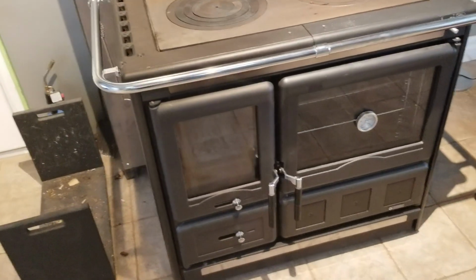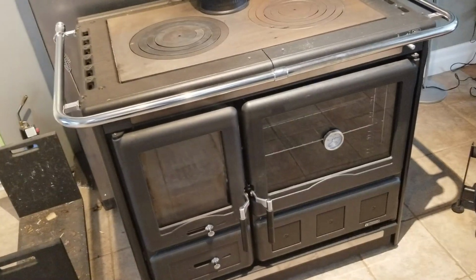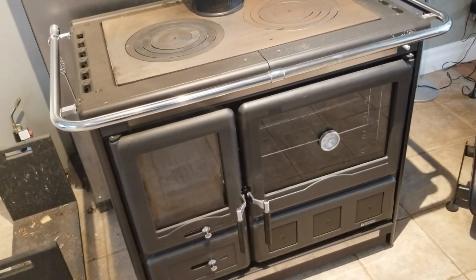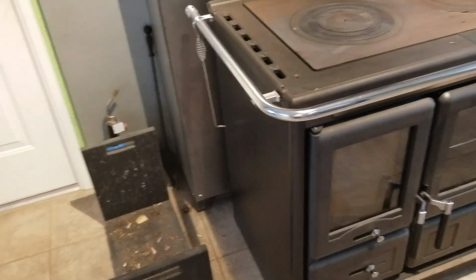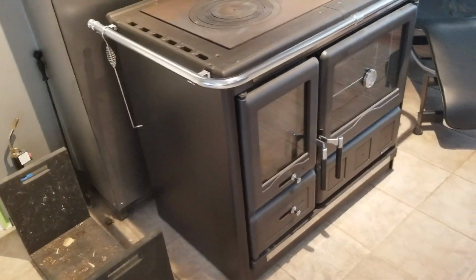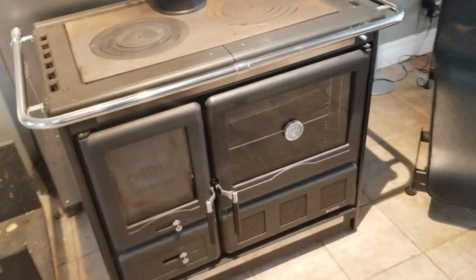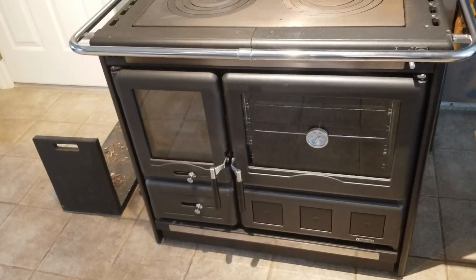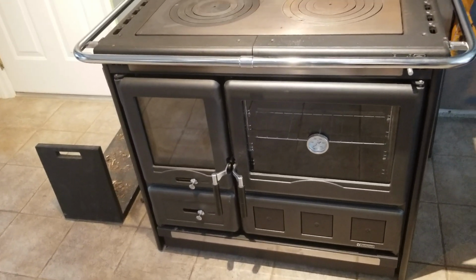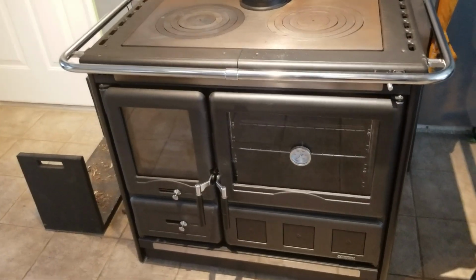So I highly recommend, if you're looking for a wood stove, purchasing one from Grills and Ovens. I recommend Brandon in Ancaster for the installation, because his guys were very meticulous and did a really nice job for me. And if you are interested specifically in a wood cooking stove, I love this Nordica. It has been a real joy to use and heat the house with and to cook on. It's been a lot of fun.